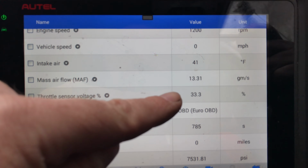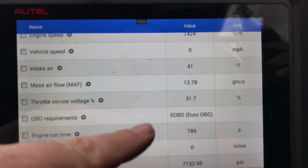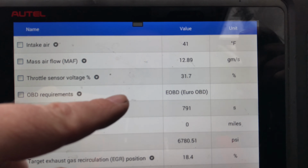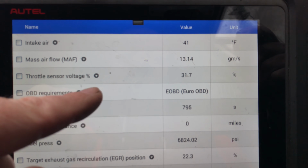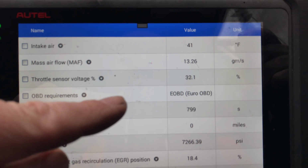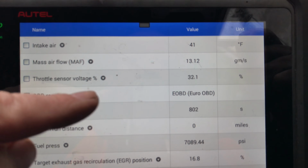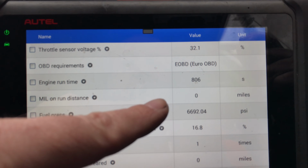Mass airflow is going up, I mean it's reacting. Throttle sensor voltage, so the throttle is moving. Now in a diesel you only need the throttle to draw in the EGR gases or to make the machine stop. Engine runtime, there you go, it's been going about what, 12 minutes.